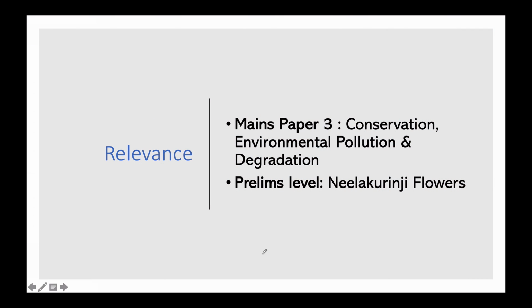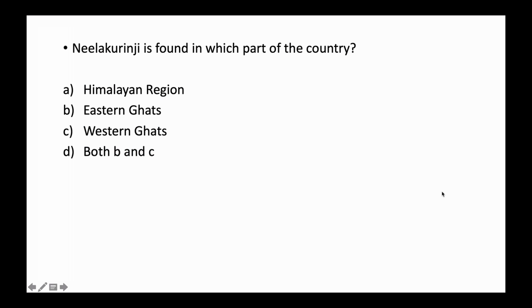Now, what is the relevance of this topic from your exam point of view? From the UPSC perspective, it is very important for your Mains Paper 3 and at the Prelims level. When a flower or an exotic species is in the news, it is usually asked in your Prelims exam. So you should know about the Neelakurinji flowers and where they are found. For example, I have given a question here: Neelakurinji is found in which part of the country? Himalayan region, Eastern Ghats to Western Ghats, both B and C. If you know the answer, you can give it right now in the comment section, or you can wait till the end of the lecture and then answer.